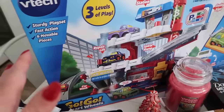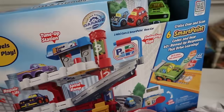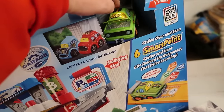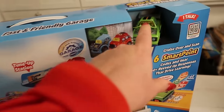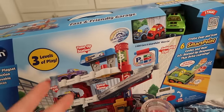Also got him this VTech playset Go-Go Smart Wheels. That looks fun. Has little smiley faces on the car. Can I get it? Yeah. Oh, there we go. So nice. So this looked like it was super fun. I wonder if you hush if I close your hood? Okay. Nice. Start your engines.